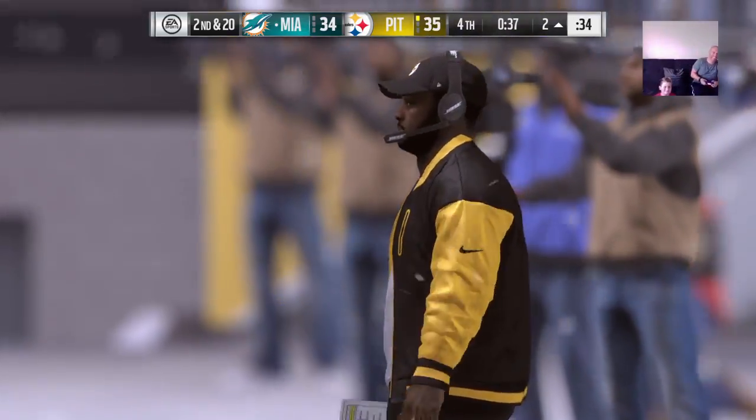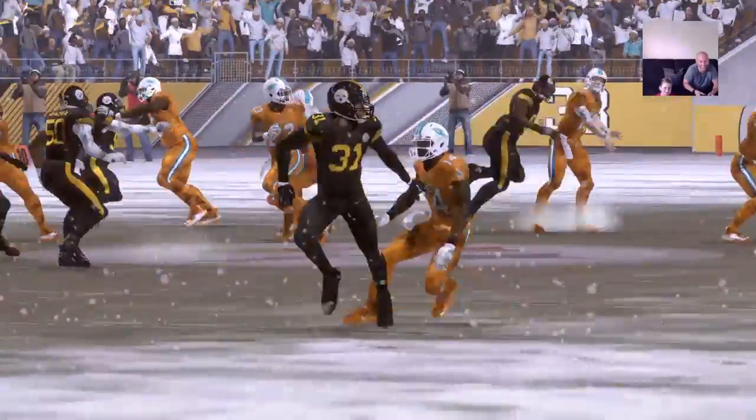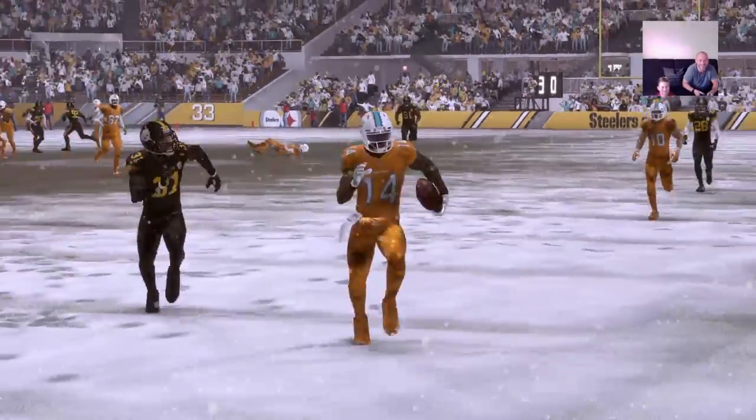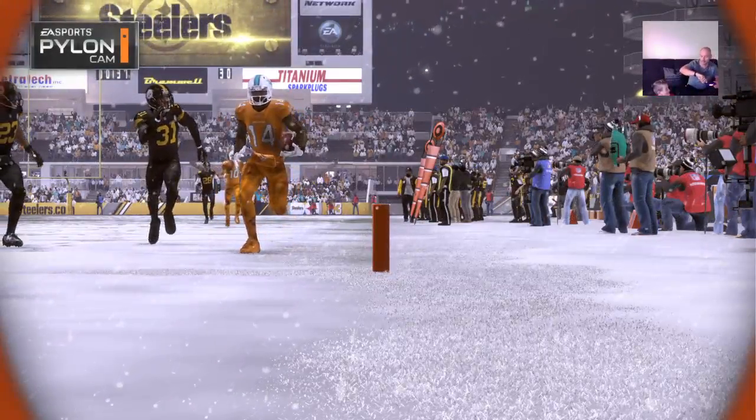And while it appears the heavy lifting was accomplished, I should go for two. Don't you dare. Oh, and Tannehill got crushed after that throw. Tannehill's always on the ground.